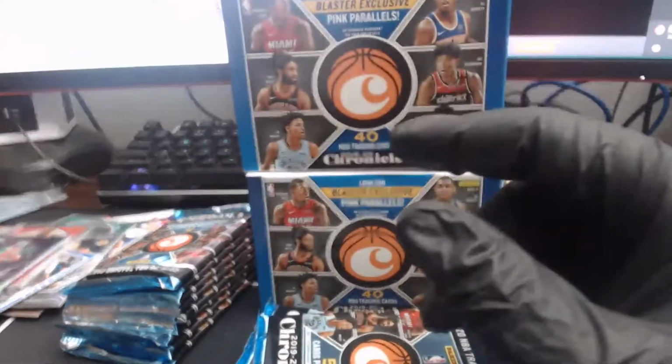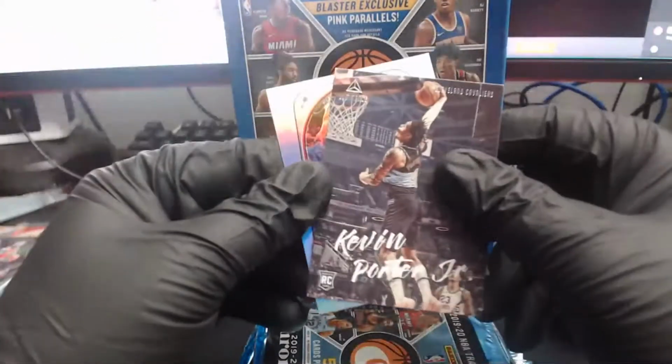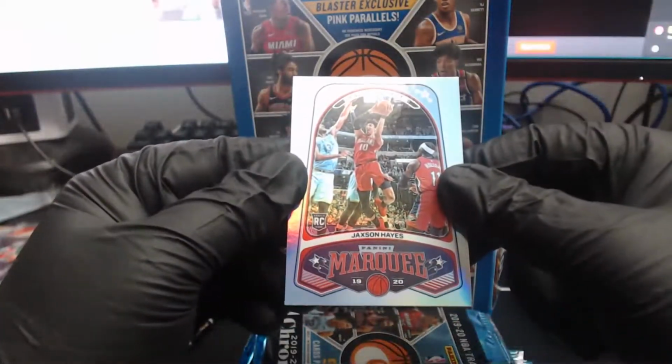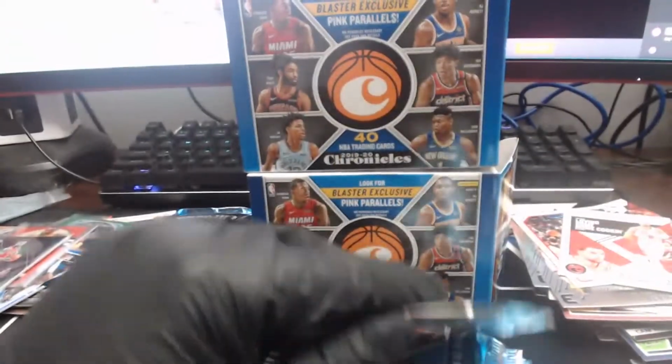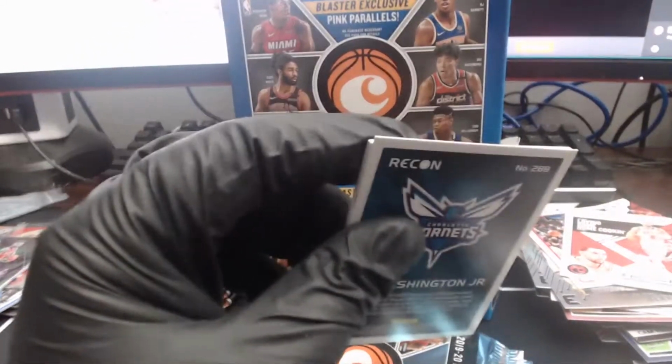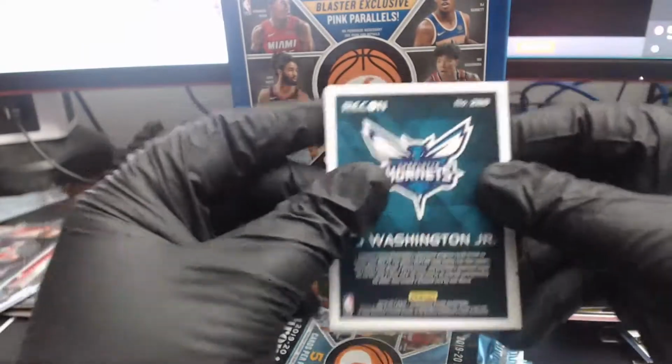Get it to focus. The cameras do not like chromes, not at all. Back in the stack here gives us a Kevin Porter Luminous and a Jackson Hayes Marquee. Now you can kind of see what I said. Make sure you got plenty of penny sleeves on hand when you're opening these. Pretty much everything's almost a hit.